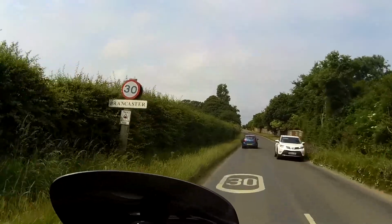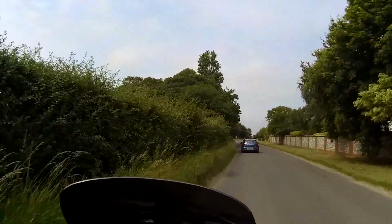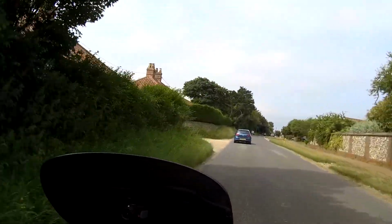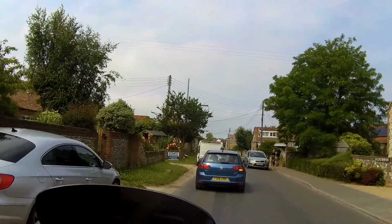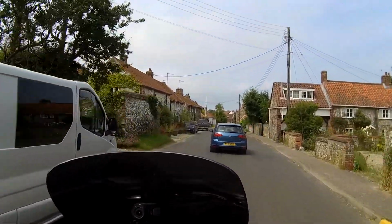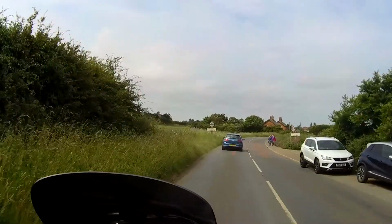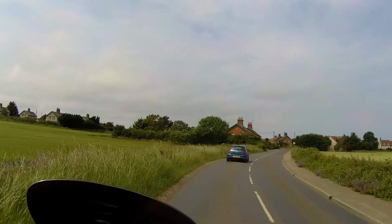As I mentioned earlier, we've just left Brancaster Staithe and we're now cruising through the village of Brancaster. Another very popular North Norfolk village. You've got a lot more of the flint and carstone cottages here that almost dominate. All very pretty. Having left Brancaster, we're now coming into the village of Titchwell.